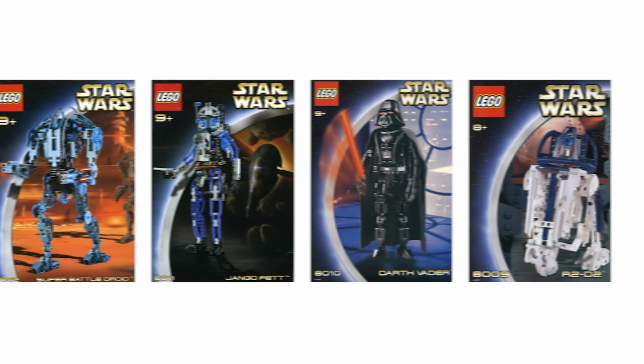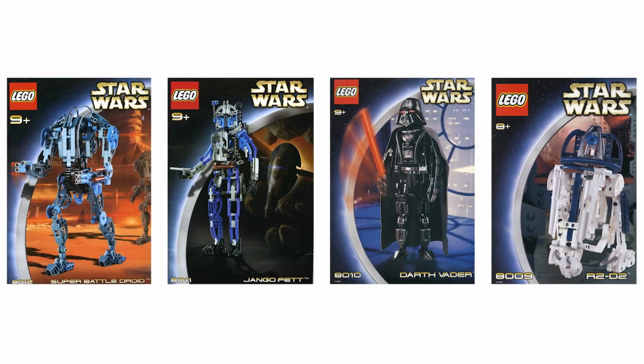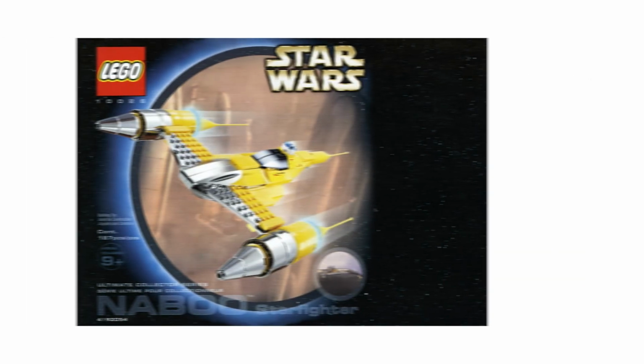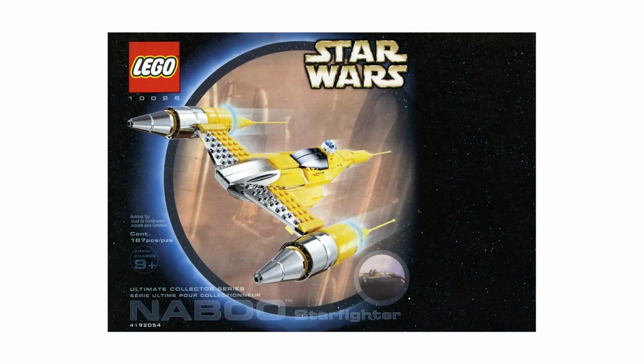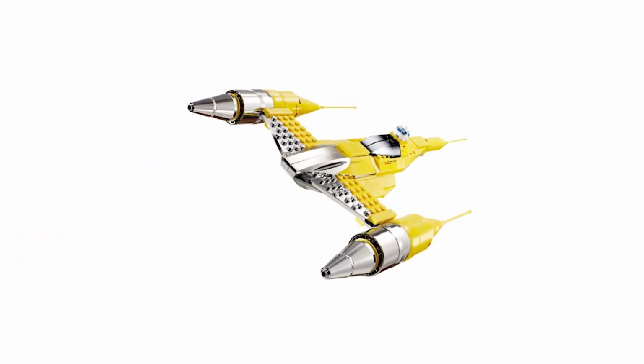Thankfully, we're finished with those, and we'll move on to the last 2 sets from this year, which were firstly the UCS Naboo Starfighter. And yes, I didn't get that wrong, this is called a UCS set, despite it having so many less pieces than a lot of the minifigure scale ones from years later.